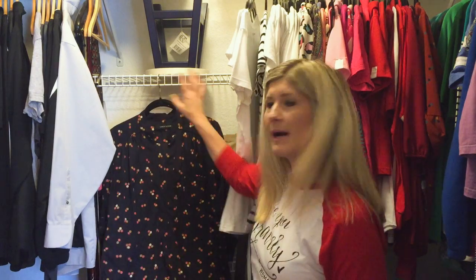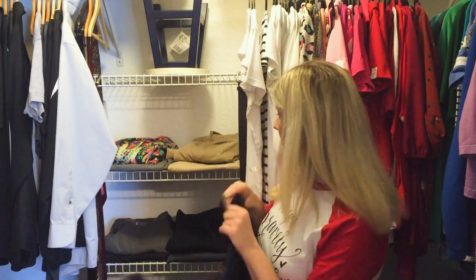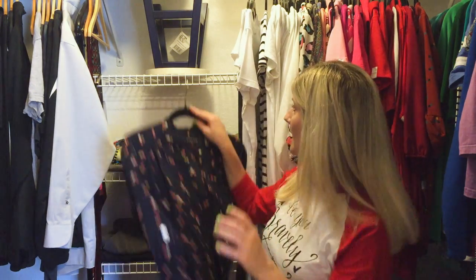So I will hang my shirt right here, and then behind it, I already have my pants. So in my head, I already know which pair of these pants I'm going to wear the next day, and I have my shirt ready to go for the next morning.